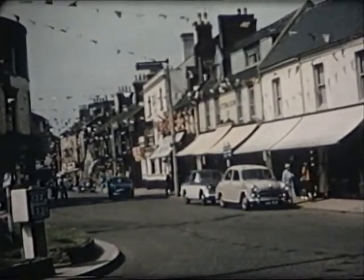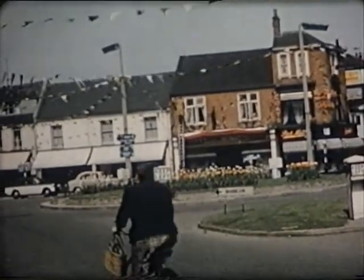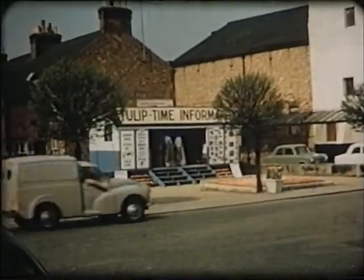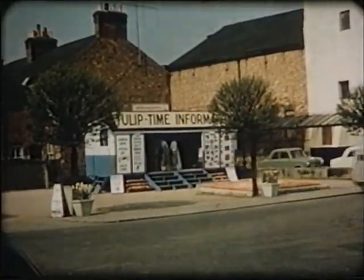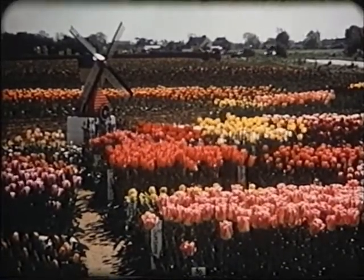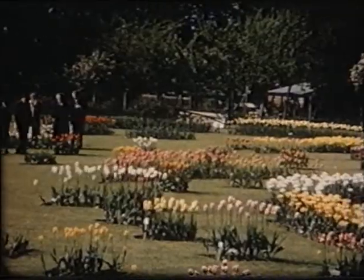Another local grower remembers playing a key part after taking a look at what his colleagues were doing across the North Sea. 40 years ago is a long time now, but I was chairman of the decorations committee of the old Tulip Time committee, and I wasn't very happy how things were going in England compared with the Dutch parade. And I went over to Holland and saw the Dutch parade, and on return I thought, well, we must do something better than this for England.